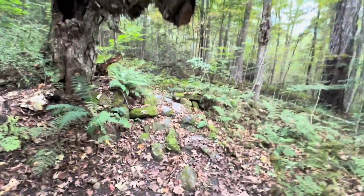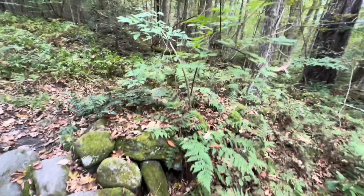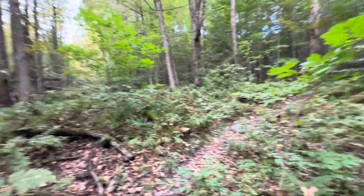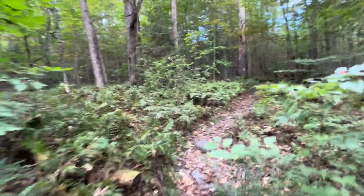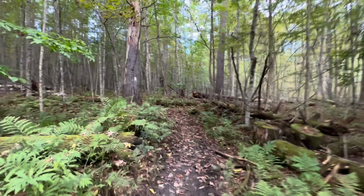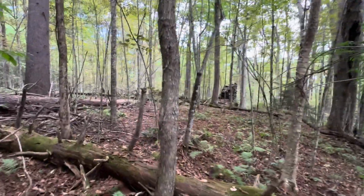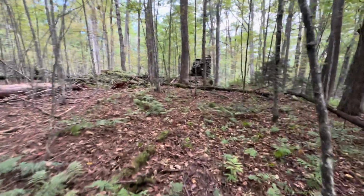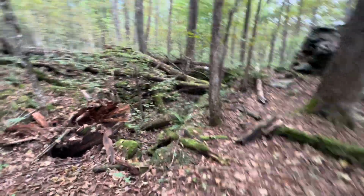I gotta stoop down for this one. Looks like another colonial farm boundary. And look at that, looks like an old sunken road too. Oh, looks like an old farmstead. Look at this, coming over here. Into the woods. Very cool.